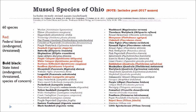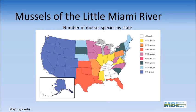Well, we're in pretty good shape here in Ohio in terms of the number of mussels. We're in the Ohio River Valley. Between that and the Tennessee River Valley, those are really the hot spots for mussel richness in Ohio. The number of species is pretty high.